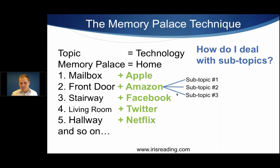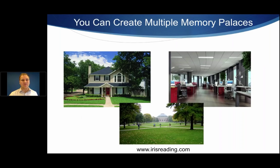There's also the doorknob, and then there's the doormat. So maybe I would put one thing in each spot if I had to remember these three subtopics. So that's how you can deal with subcategories of information using the Memory Palace. It's very, very effective, and here's why it's extremely effective. You can have multiple Memory Palaces.